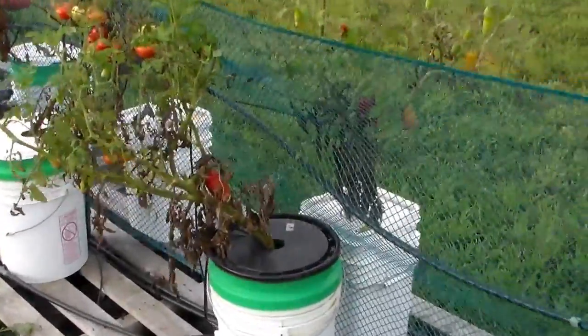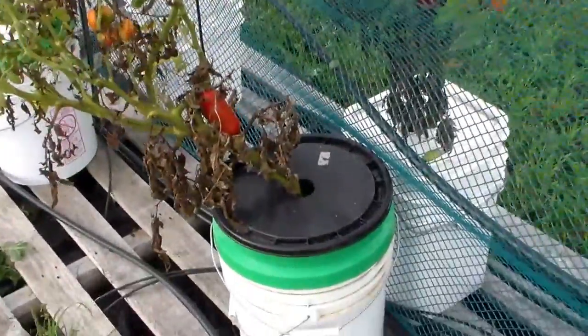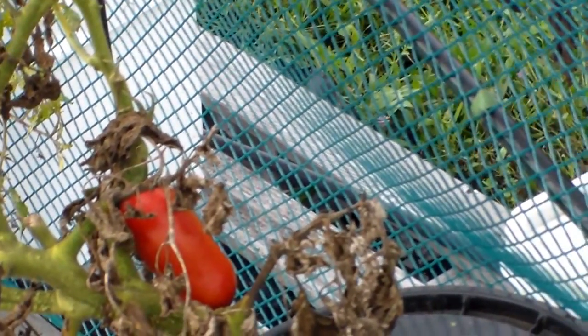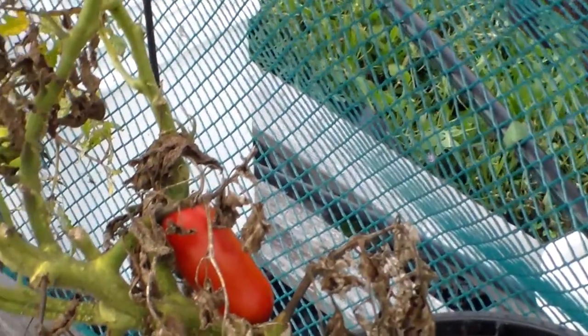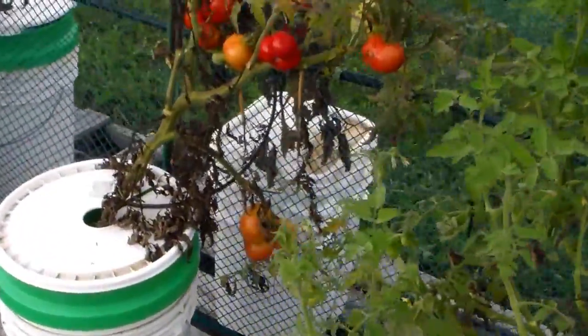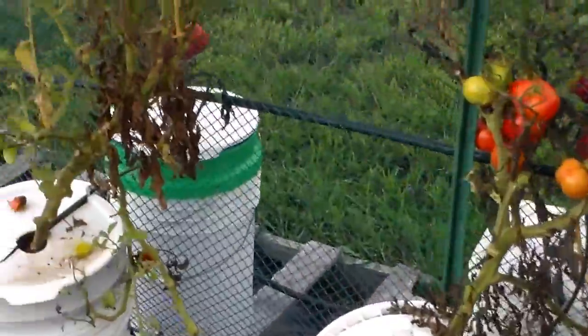This is the San Marzano tomato right here, as you can see. Nice size, nice red tomato. Probably be the last one on that plant. I got to get out here and do some picking today. We're going to be getting some rain in a little bit.